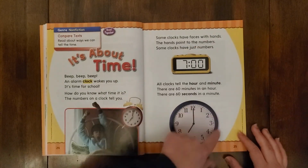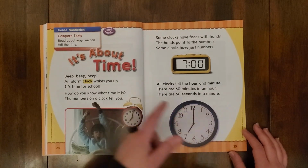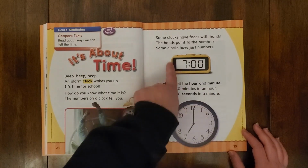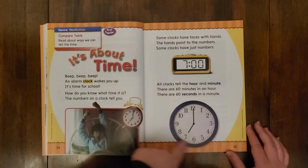So a lot of clocks look something like this, where they're round. They've got what they call hands on the clock, and they've got numbers. And some clocks have just numbers. These ones are called digital clocks. These ones are called analog clocks.